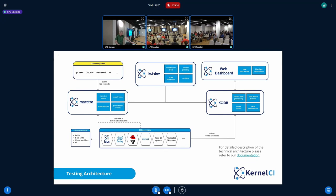So if we start diving into this, can I use the mouse here? And can I see? Yes. It's essentially a flow, right? You get your patches in here, things get tested, and results will come out on the other side. That's the overview. Now I'm going to start diving into different pieces of this.